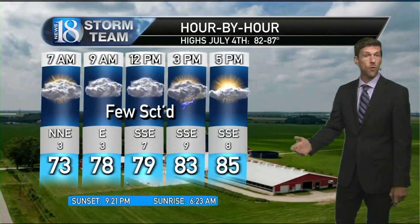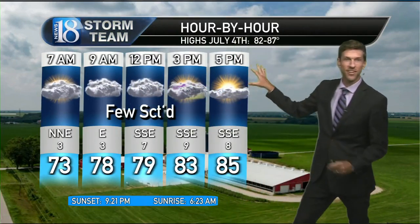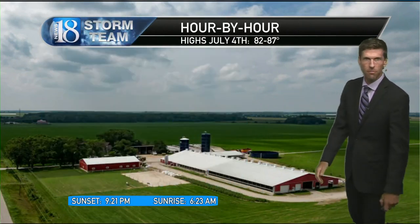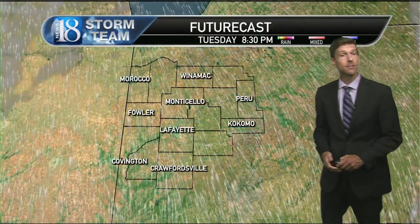July 4th looks like a wave of some scattered showers and thunderstorms late morning, midday, maybe early afternoon. Then the sun comes out. I know we may get a few more storms late in the evening or into the night. 85 and muggy after a warm start at 73. There you see those highs in the 80s, and that heat index upper 80s to mid 90s.